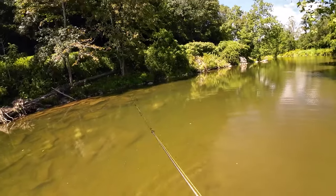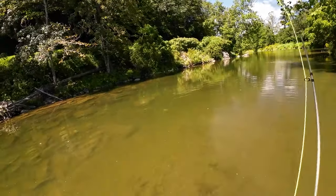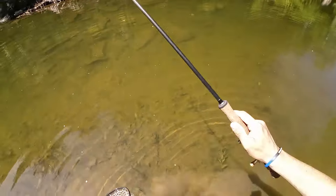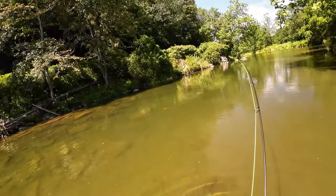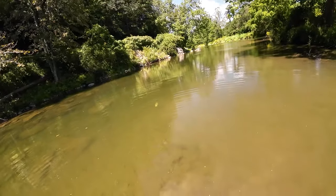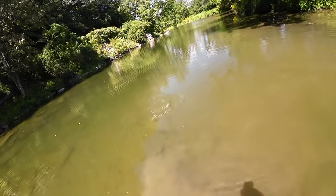Let's go. Oh, don't pop off, please. Come on, dude. I'm gonna have to go downstream for this thing. Oh my god. This is a nice freaking smallie. Maybe get him in this cloudy stuff and disorient him. Don't spit it. Oh my god.